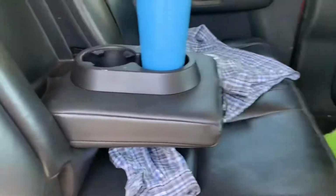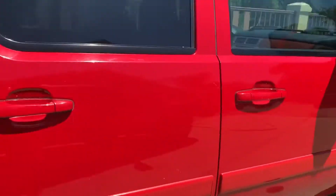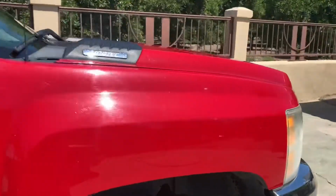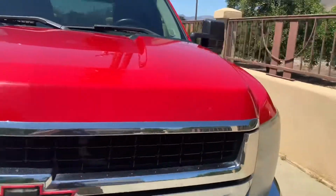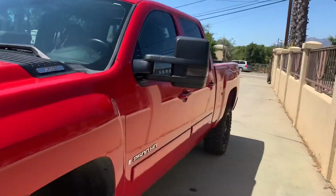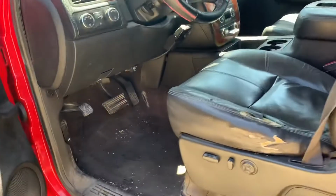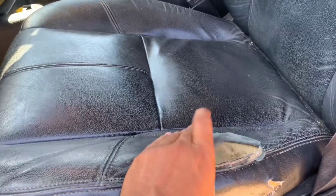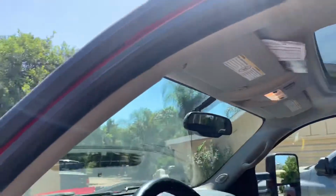Excuse the mess. Just finished cleaning it on the outside. But yeah, this one has the 6.0 motor, Vortec V8. So the plans for this truck, it's gonna be just a work truck. As you can see, this is the only seat it has right now, which is gonna get replaced soon. Got the sunroof and all that.